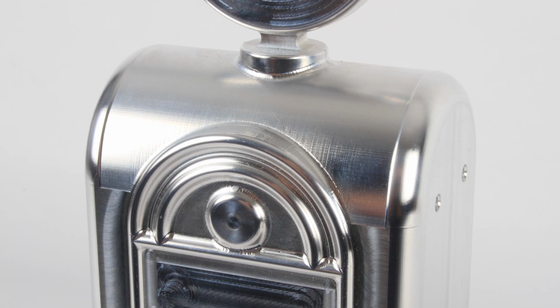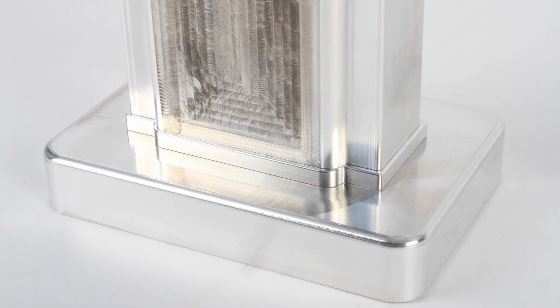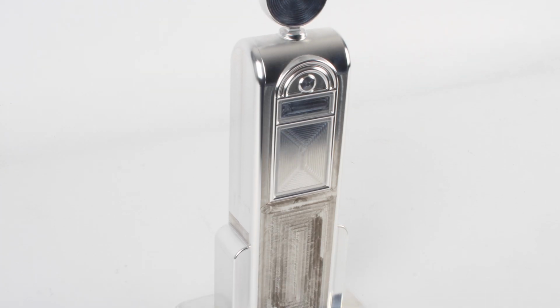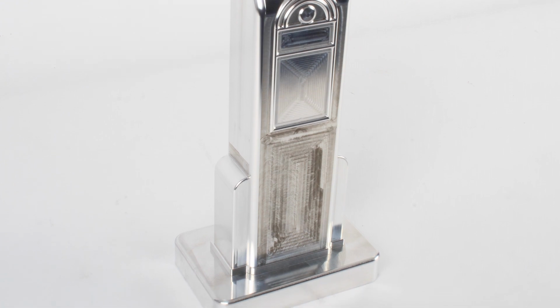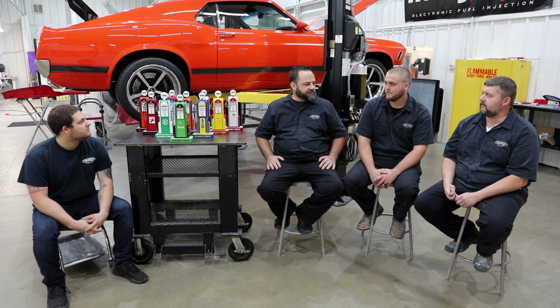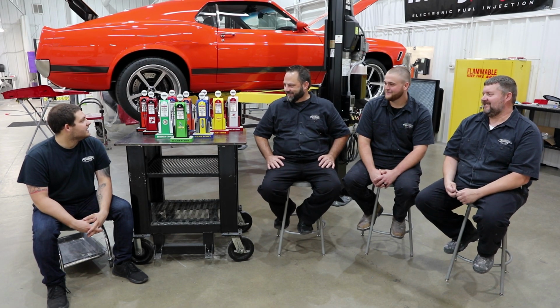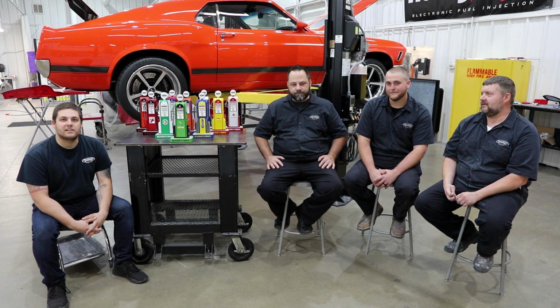How many operations were on it? The base is 2 ops, and then the pump itself was four different operations. So it's crazy, pretty neat. Everybody likes gas pumps. Exactly. Everybody likes a gas pump. We're excited about them. We figured you guys would be excited about them too.